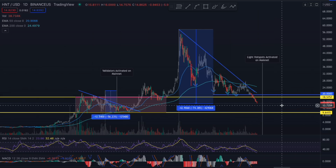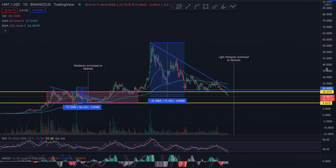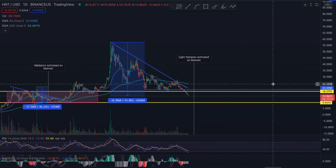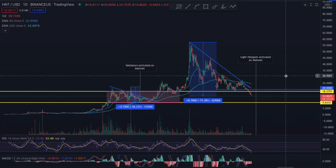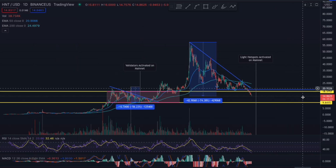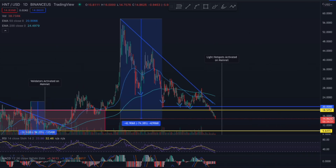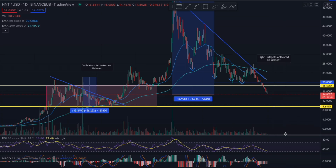And I think maybe in 6 months to a year from now, if we are perhaps closer to the $100 level here on the HNT chart, we'll look back at this line here and this light hotspot activation and think to ourselves, wow, that was an incredible time to jump in. But guys, I encourage you to zoom out to really think where we might be headed here. But again, do not rule out a $10 HNT in the future. It is possible to even go back and retest this yellow line here. It would certainly be very, very scary, but guys, it is possible.